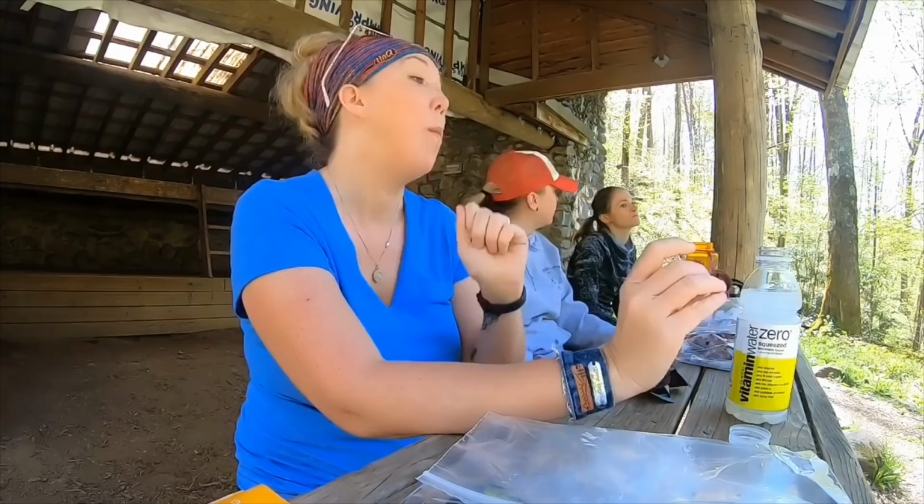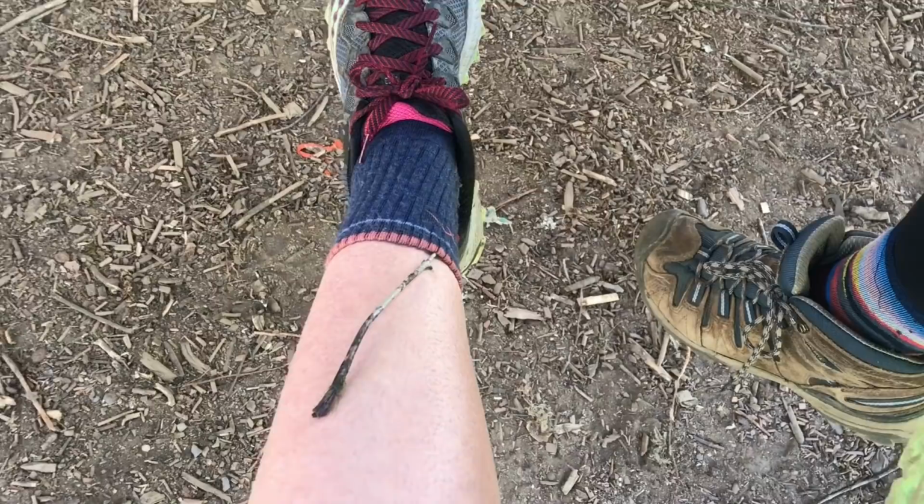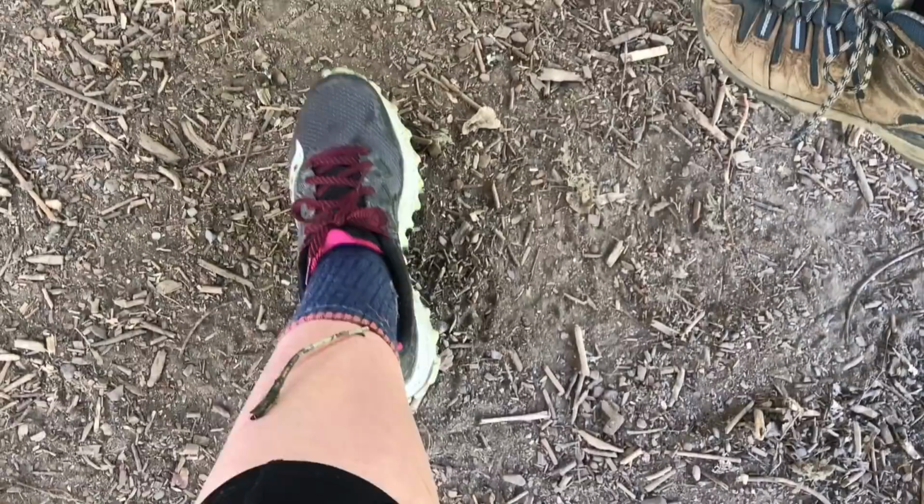I just looked down and look, a stick stuck in my sock, and apparently it's been there. I was like, what is that on my leg? Oh, it's a stick. Look, it's buried down in there too.